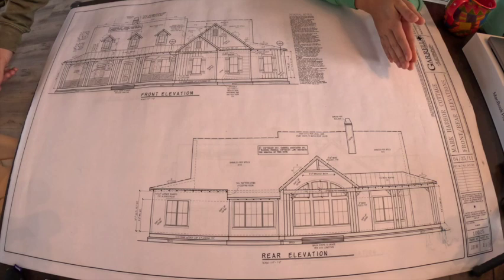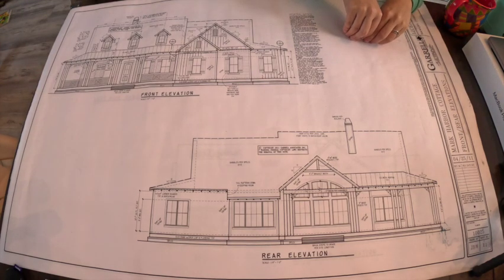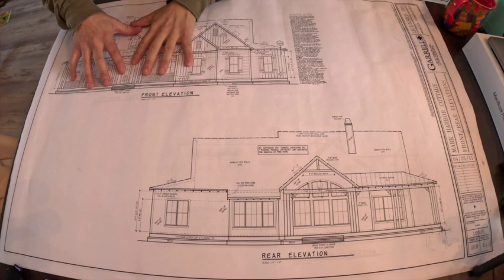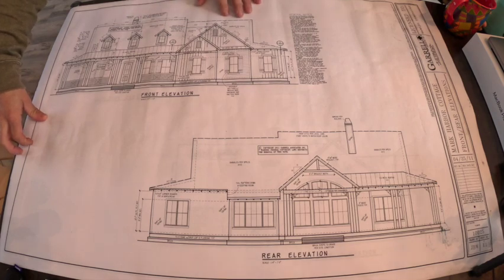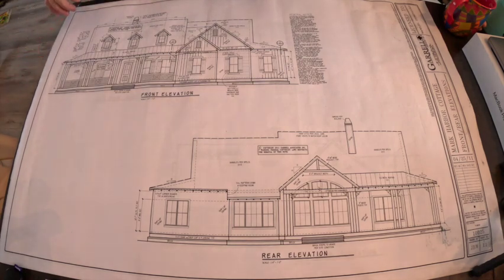Okay, so here we're gonna switch over to show you our blueprints now, give you a little sneak peek of what we're gonna be working with. All right, so here, this is our front elevation of the house on the top of the paper here. It's a real basic layout. We do have some steeper roof lines on here, but that's just the design that we chose that we liked.